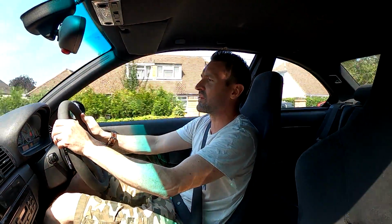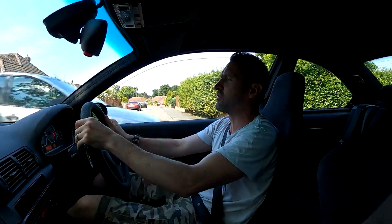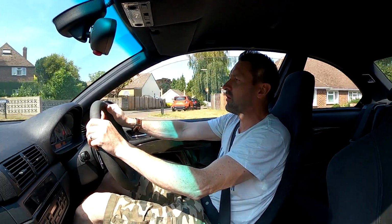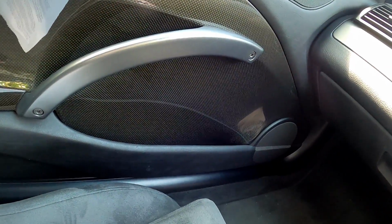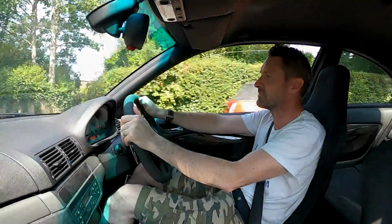Now most of you already know what a CSL is. For those of you that don't, it's basically a stripped out version of the original E46 M3. So you've got the carbon roof, they've done weight saving throughout, so you've got all the carbon interior. It's got a massive carbon air intake in the engine that just gives it that sound.